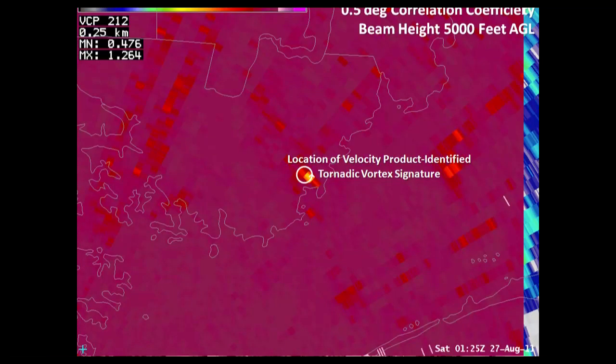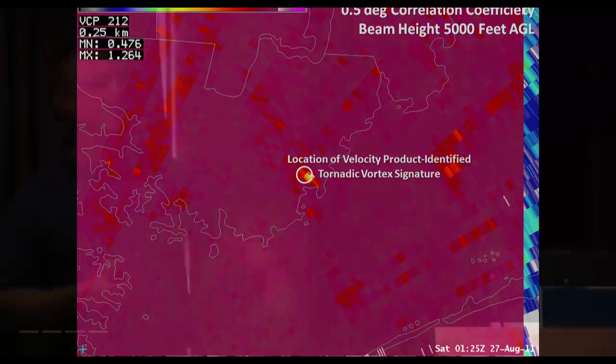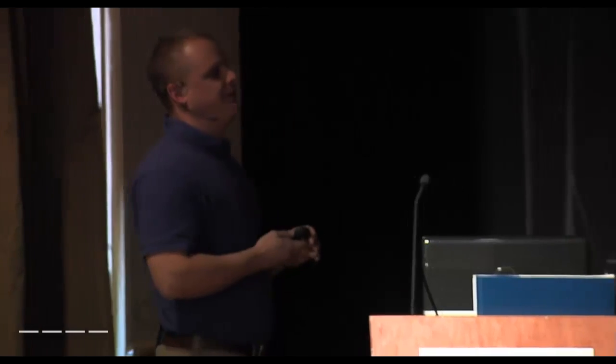Other signatures on that day. Now this is out and kind of right along the Pamlico Sound, where the hurricane's approaching. It's 9 o'clock at night. You're not going to get a spotter out there, so there's no way to verify that really was a tornado. But other smaller supercells did hit a town, and did get reported as a tornado. The signatures looked very similar to that one. So in this particular case, they had a tornado warning out for it, but had no way to verify it.